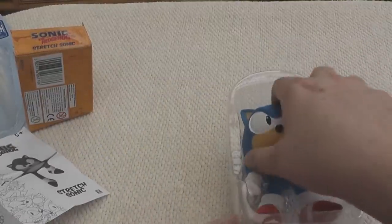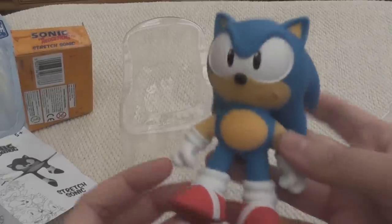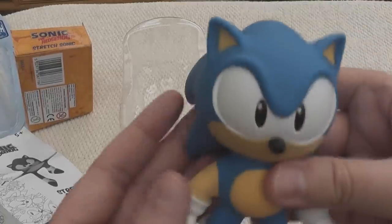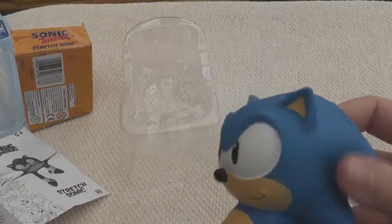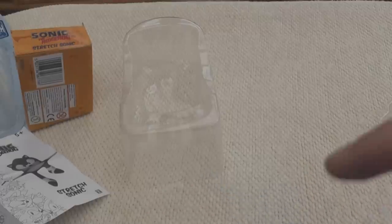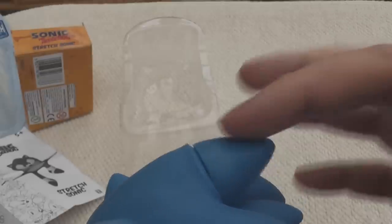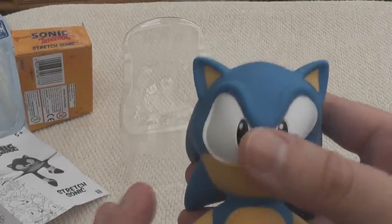Whee, there we go. And he feels funny. Oh, this feels weird. Oh, God, this feels so creepy and disgusting. It's awesome. Oh, this is so cool. Alright, this is really cool. And what the heck is that? I'm guessing that's where they plugged him up, where they filled all the stuff in.